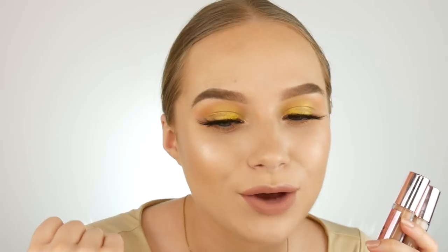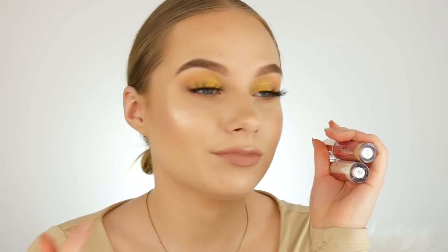And the most important thing, it is very, very cheap. In the UK, it costs just £4. I mean, £4. In Polish zloty, it's about 30. It's still a really nice price for a concealer, where normally, for example, Shape Tape is about £20. So the difference is big.